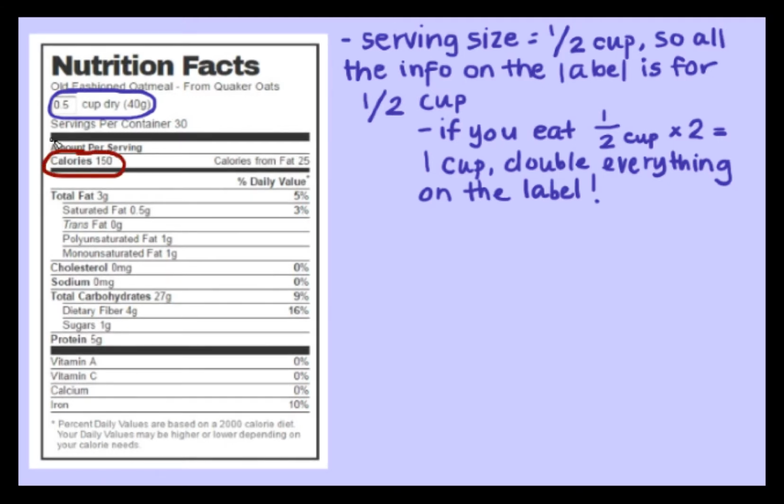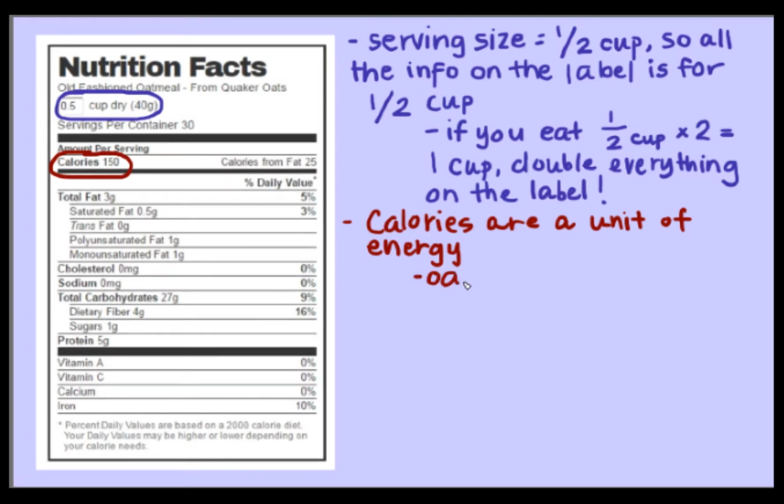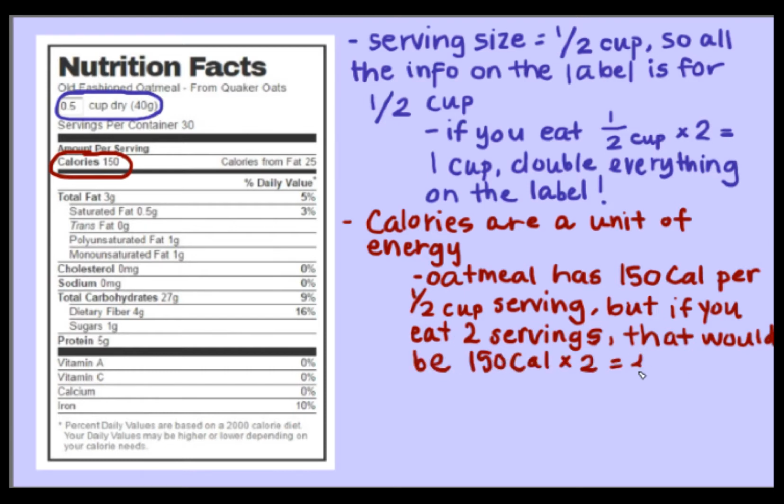Next, let's look at how many calories are in 1 serving of this food: 150. Calories are a measurement of energy. The number of calories in a serving of food is the amount of energy 1 serving gives you. Remember, if you eat more than 1 serving, you need to multiply the calorie amount by the number of servings you're eating. For example, for this food, 1 serving gives you 150 calories, but if you eat 2 servings, you'd have to multiply the calorie intake by 2, or 300 calories.